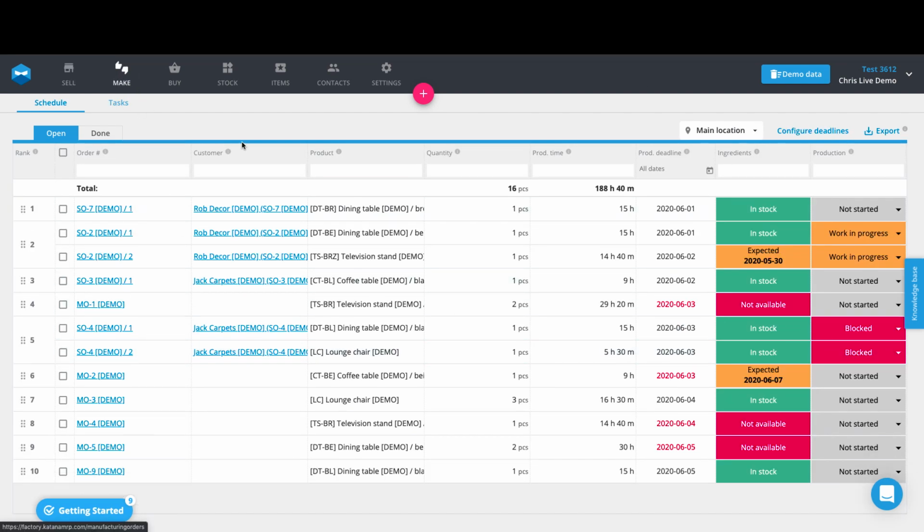So here on the make screen, we have a full overview of all of your manufacturing orders. This includes your manufacturing order numbers, the customers that are tied directly to make to orders, your product, the quantity to be made in the manufacturing order, as well as the production time, with the production deadline and the availability of ingredients to start the manufacturing process for those specific orders, and the production status. This page works exactly the same way as your sales order ranking does, but in this case it specifically books raw materials or sub-assemblies to your manufacturing orders as opposed to products and raw materials to your sales orders.